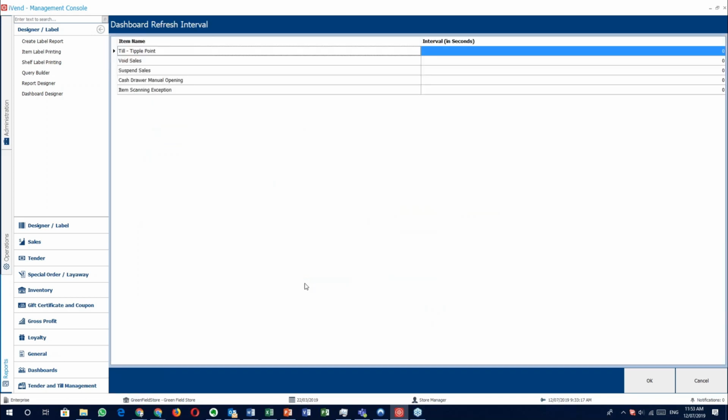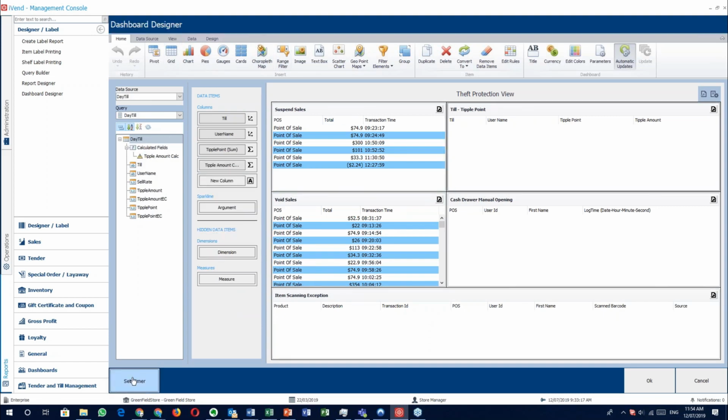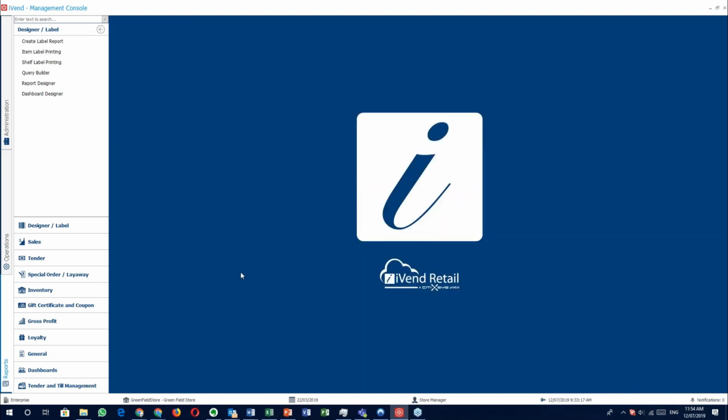You can also go to set timer, and this is the difference between a report and a dashboard for those of you who might not have known. A dashboard typically shows you what's going on, as opposed to a report which shows you just what happened. So with the timer, you can set a timer for each of the widgets to refresh every, say, 30 seconds, at which point you just leave the dashboard open on your machine.